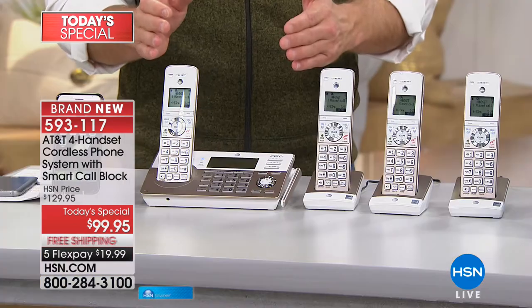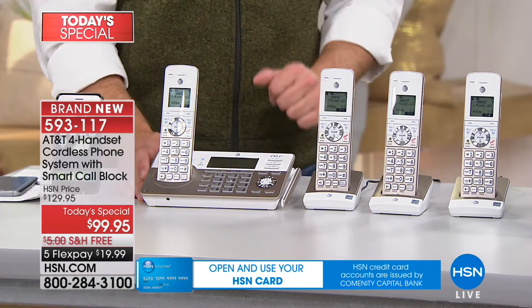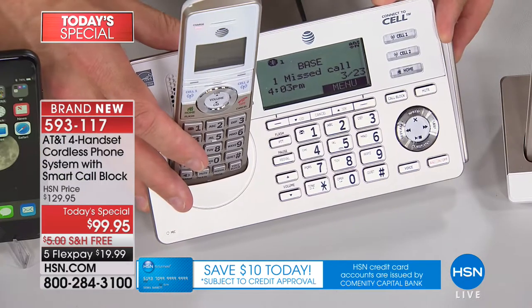Because yes, we've had other phones with call blocking, but the call block button was only at the base station or was an additional purchase and only in the kitchen where you're keeping that button. Here, it's on each and every individual set of your handsets, which is great. And realize, only your base station needs to be plugged into that wall jack, which is great.